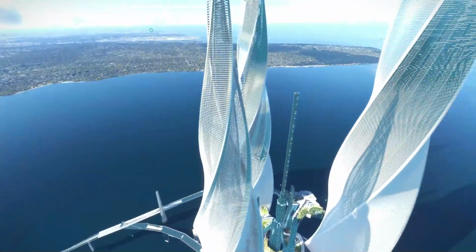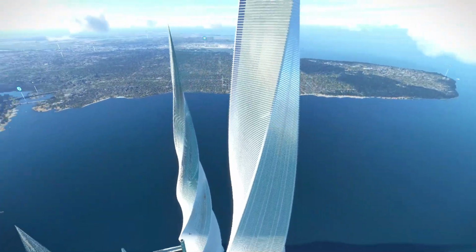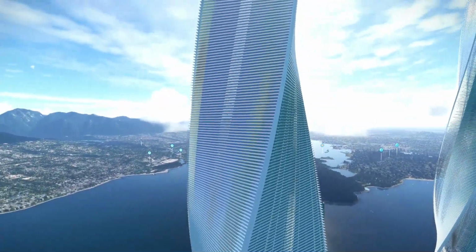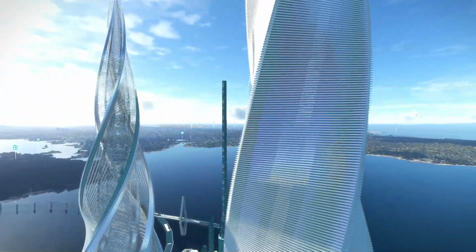Whereas the taller structure over here, that's 720 floors, would need to be more solid to support its massive height. Yet I did put a little bit of see-through cracks inside just to kind of make it flow with the other buildings.